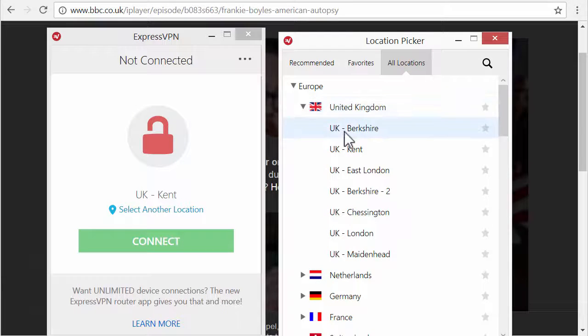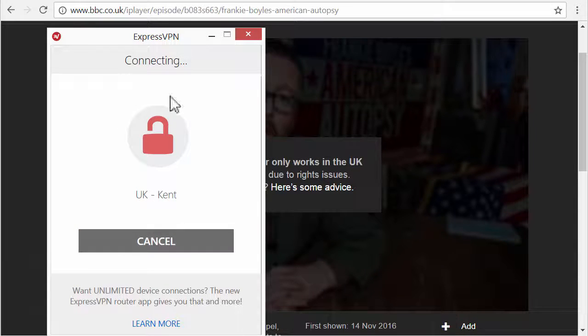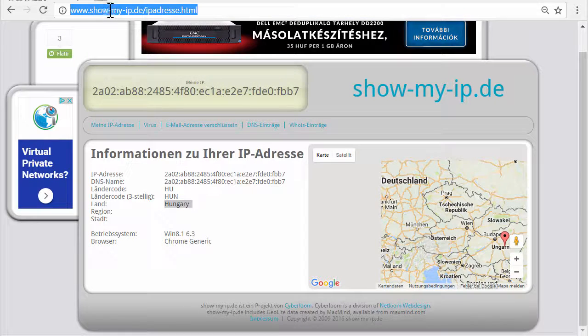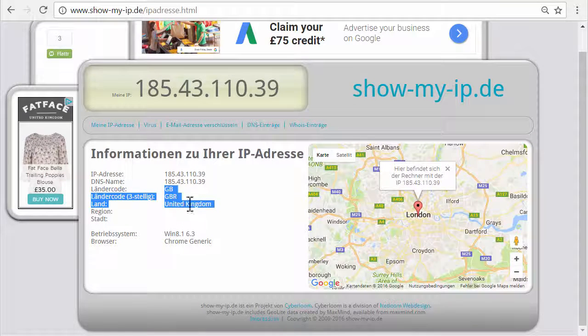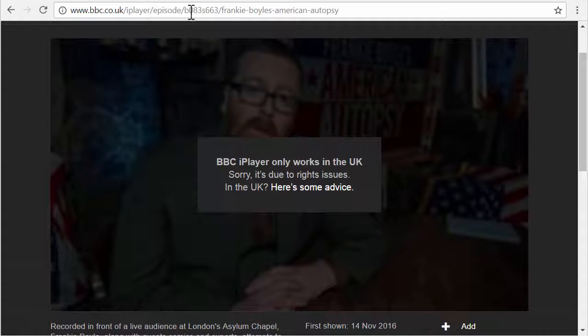For now, we want to watch the BBC iPlayer, so I just choose one of the locations in the United Kingdom, and I already chose Kent, and now the whole thing is connecting. And once it's connected, I'm completely anonymous on the internet. We're connected now. Let's check one more time for my IP address. So now you can see it states United Kingdom, although it's right in the middle of London, but that should be okay.